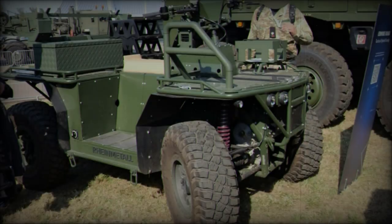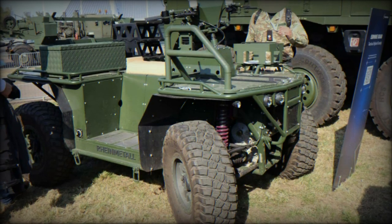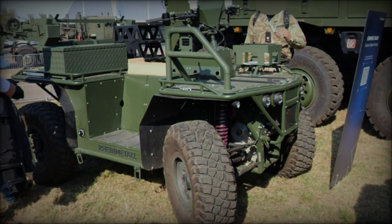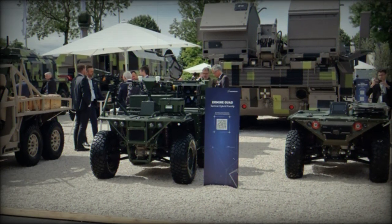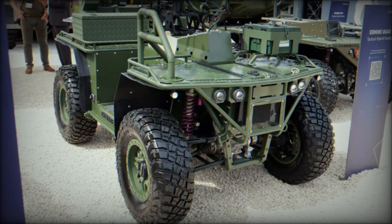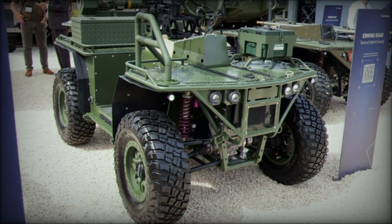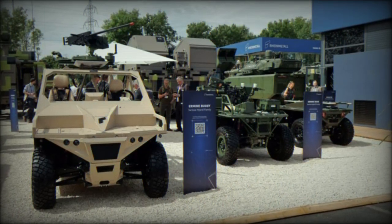Beyond its impressive technical specifications, the Ermine Quad is designed to function as both a mobility platform and a mobile energy source. This dual capability reflects the evolving tactical requirements of modern conflicts, where sustainability and adaptability are increasingly important. By providing a mobile power source, the Ermine Quad helps reduce the reliance on traditional energy supplies, further contributing to its operational efficiency and environmental benefits.